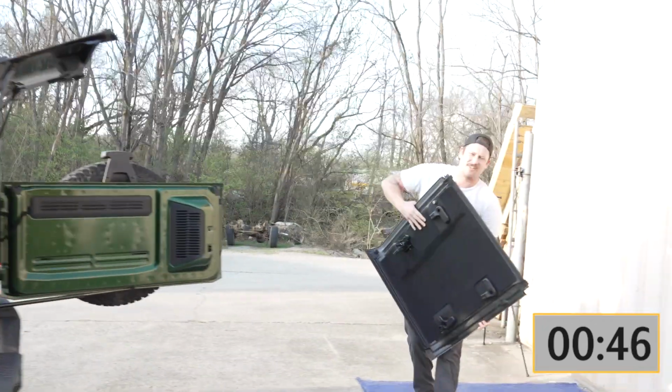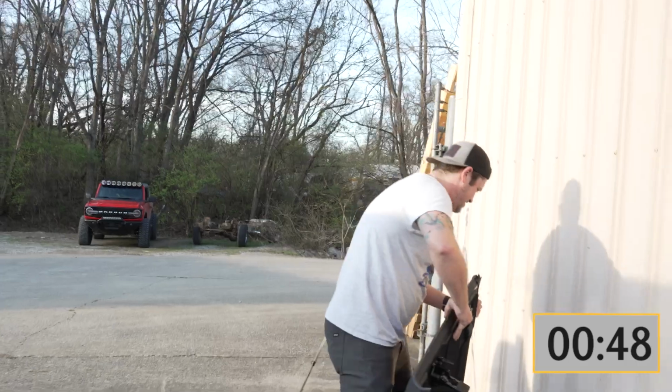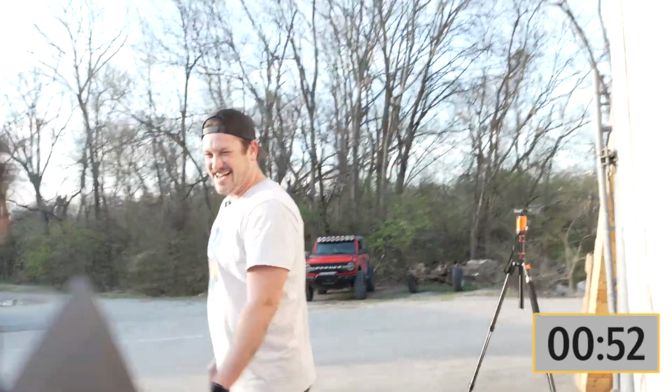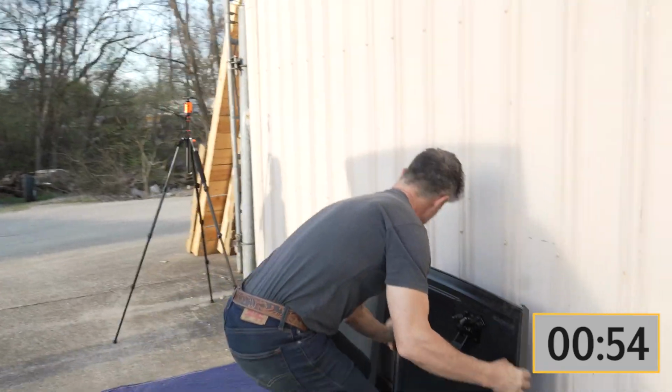These panels are very light and not like an early Bronco. It's like not even a fifth of the weight.